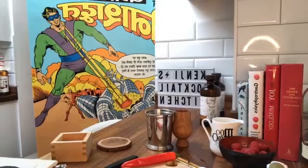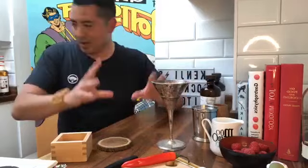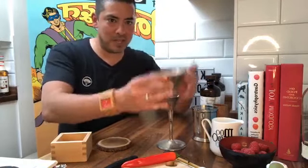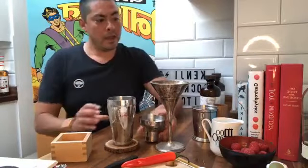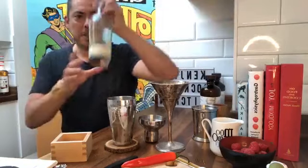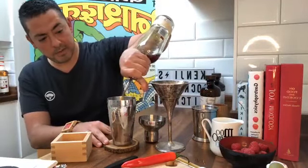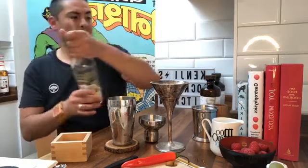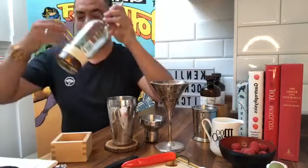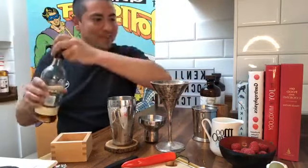So for this one, it will become apparent. I've got this really nice martini glass, thinking about the texture and the weight. So I'm going to use Zacapa. As I said, I was consulting to Reserva, and their motto was above the clouds. So, taste of space, above the clouds.